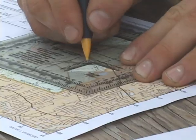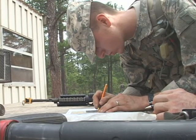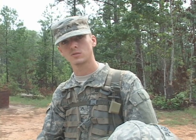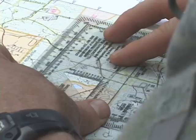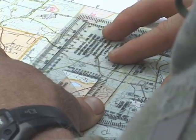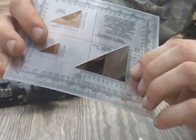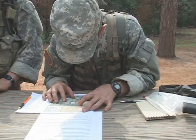The more accurate you are when plotting the points, the closer you're going to end up. If you use the smallest lead and you make X's instead of just putting a dot on the map, you actually get a finer point to measure to. On the protractor, there's a lip beyond the black line. A lot of people will mark it on the lip instead of on the black line. Imagine we plotted it like a millimeter off. It'd put us maybe 50 to 100 meters off our point.